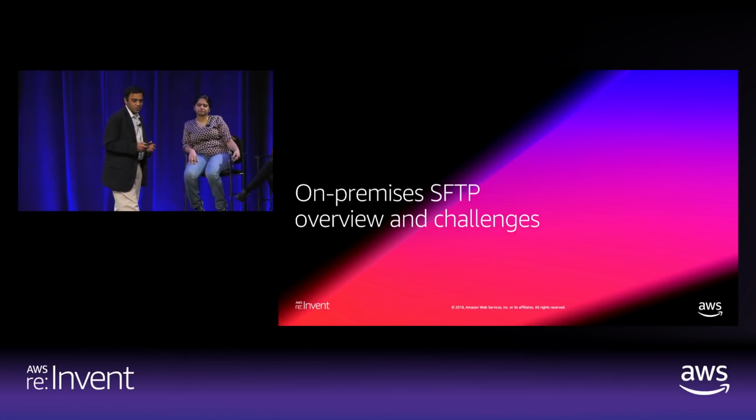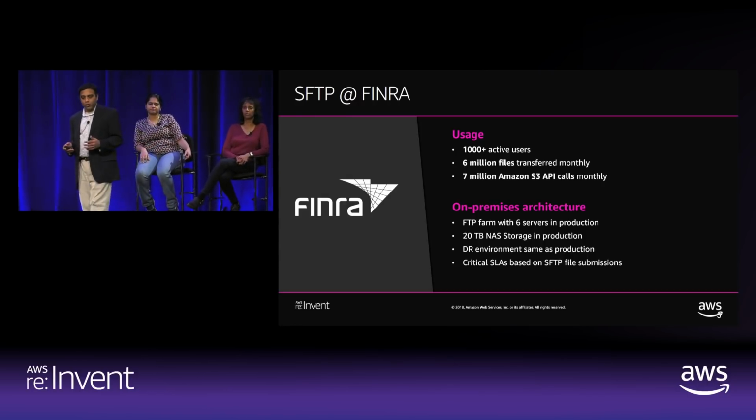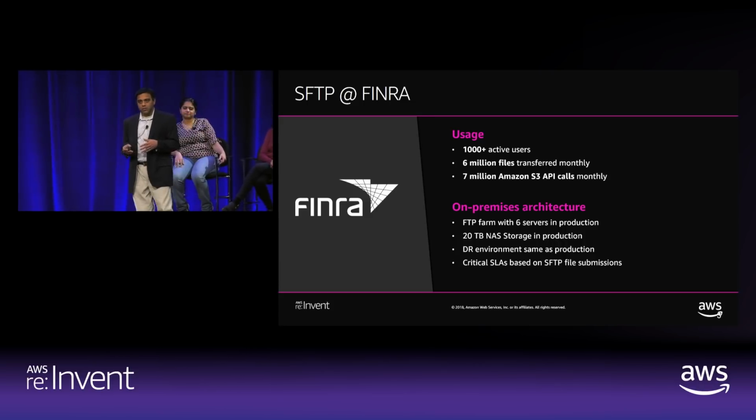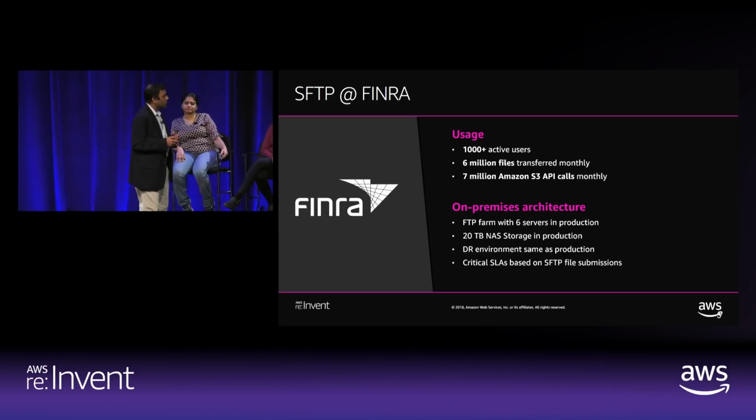On-premises SFTP challenges. Before going into the challenges, I'll give you an overview of our SFTP environment. We have 1,000 plus active SFTP users: all the broker-dealers and exchanges that send data to us are using the SFTP protocol to send the data. 1,000 plus users, 6 million files transferred monthly.